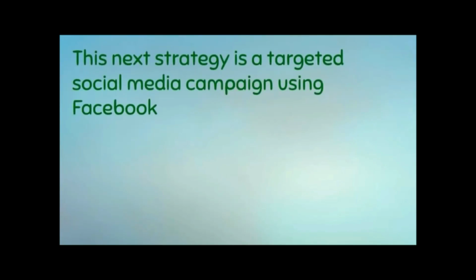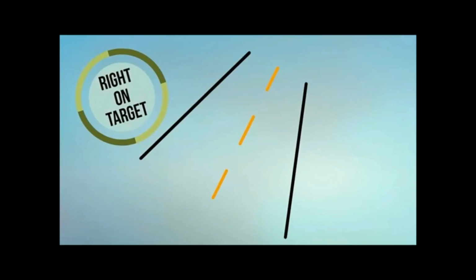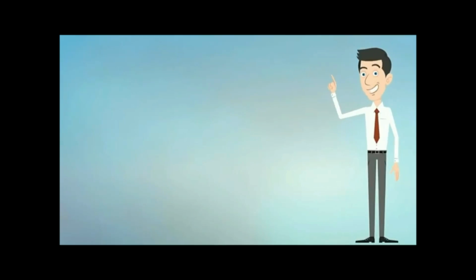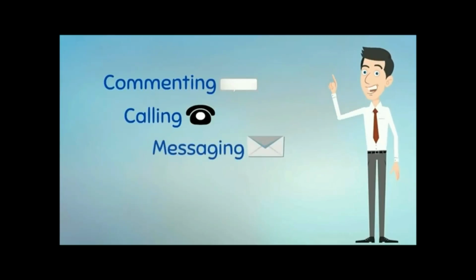This next strategy is a targeted social media campaign using Facebook. There's a right way to use Facebook and a wrong way. And I use it every day to find buyers, and I get several direct inquiries every week. And these aren't just page likes or shares. These are home buyers that are commenting, calling, and messaging me for more information about specific houses.